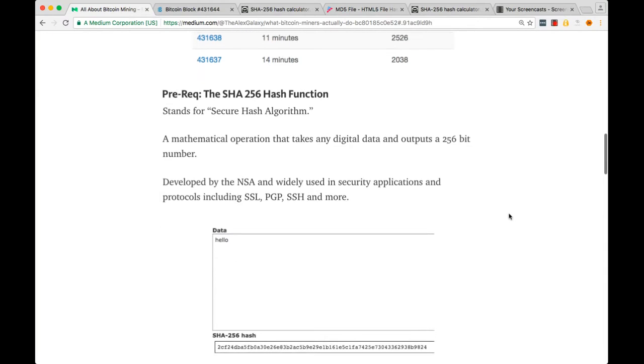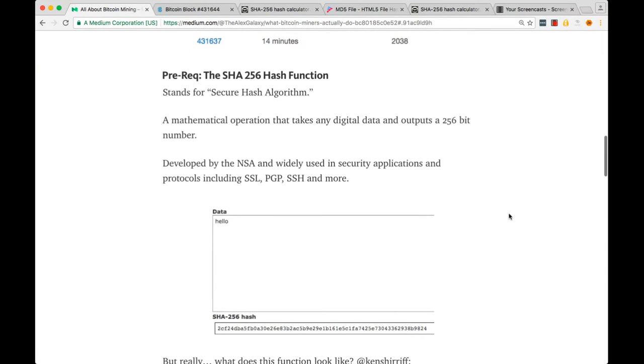So the SHA-256 hash function was developed by the NSA, and it's widely used all over the internet in security applications and protocols. You may have heard of SSL, PGP, which is Pretty Good Privacy, SSH, and more.